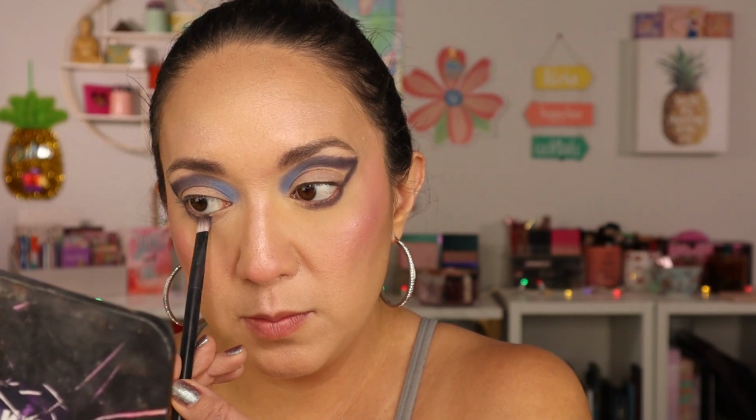I'm going to run Scrunchie all on the underline part too. Yeah, I think I want Scrunchie. And maybe I'll tap the blue in the front portion on the bottom too. I don't know, I'm literally winging it right now.